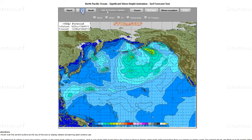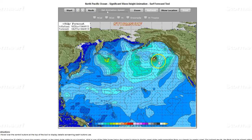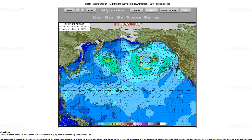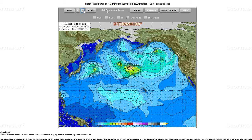Anyway, roll this out. Not a whole lot happens. Low pressure tries to organize. Here's another little pulse maybe that's forecast on early Thursday morning. Nothing relative to Hawaii. Relative to Northern California, 302 degree. Not a whole lot there. It's tiny and gone quickly.